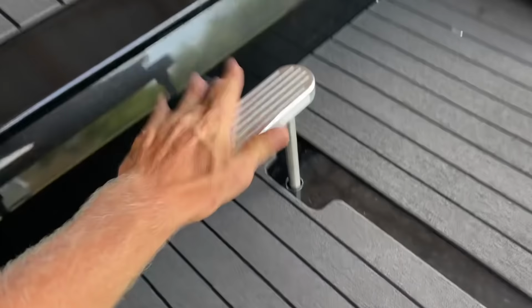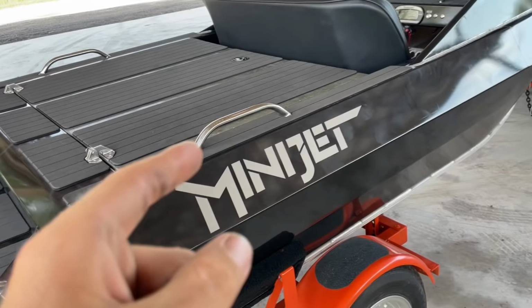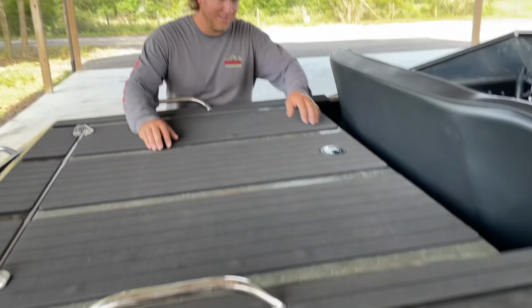So guys, this is a Mini Jet. That's another brand. We have Jet Streams, as you guys know. This is a Mini Jet 11 footer. Isn't that sick? A guy who lives right by our transporter, Tim, listed it for sale. So Tim went over there. This thing was built in Canada, never even ridden in the United States, and the guy had to sell it, and that's how we ended up with it.